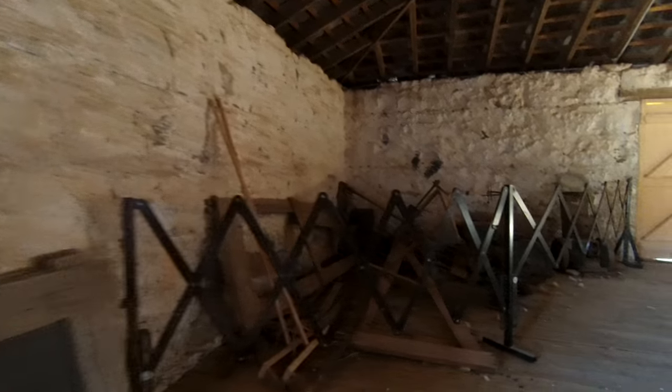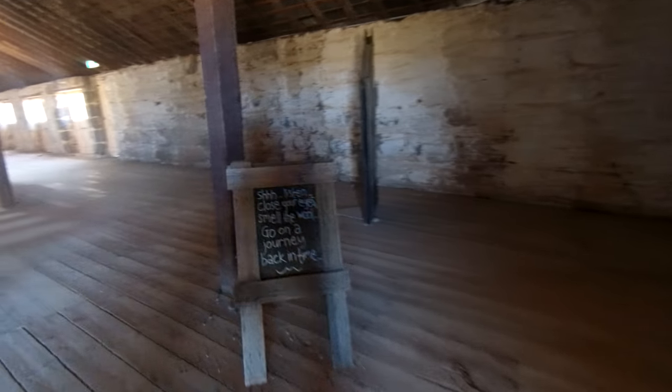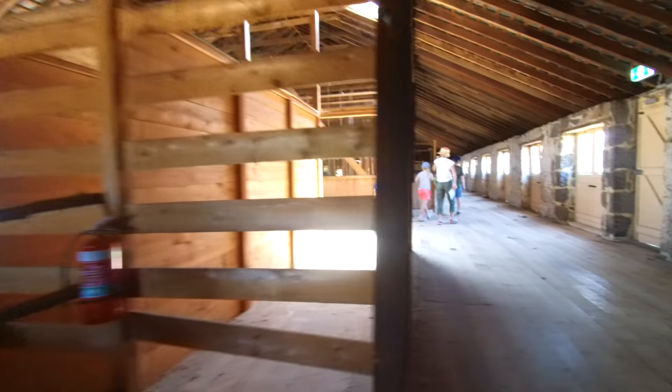So this is like a door. Oh my god, isn't that amazing? We will be doing a part two. This is part one of Werribee Zoo. Listen, close your eyes, smell the wood, go on a journey back in time. Okay, so I'm just being random. This is cool. Look up. Look at that wool, and this is from like the 1880s, the 1860s, I think.